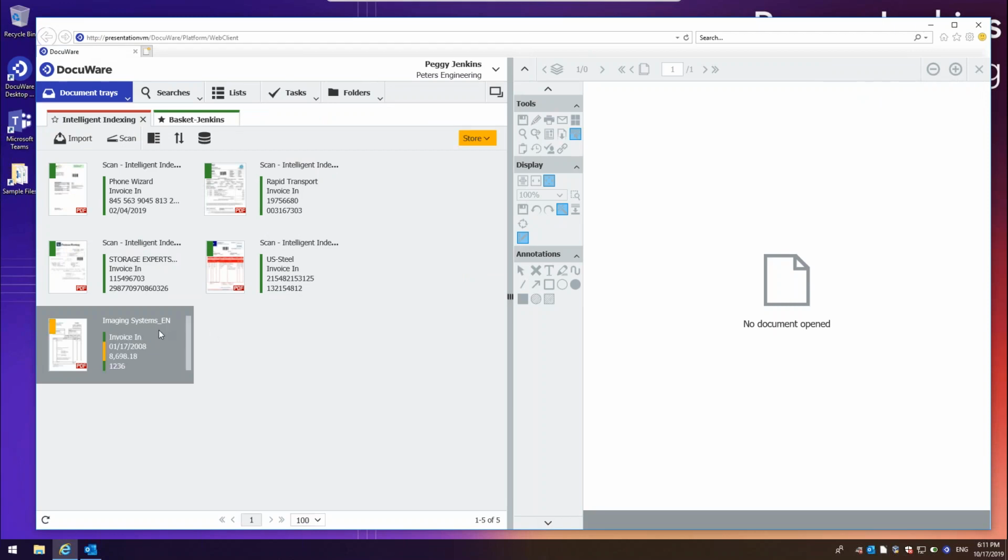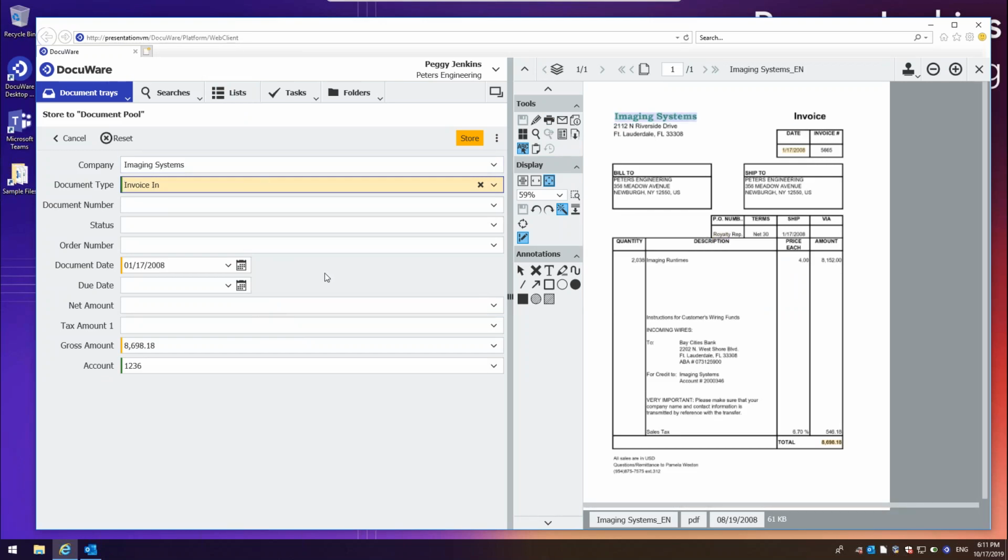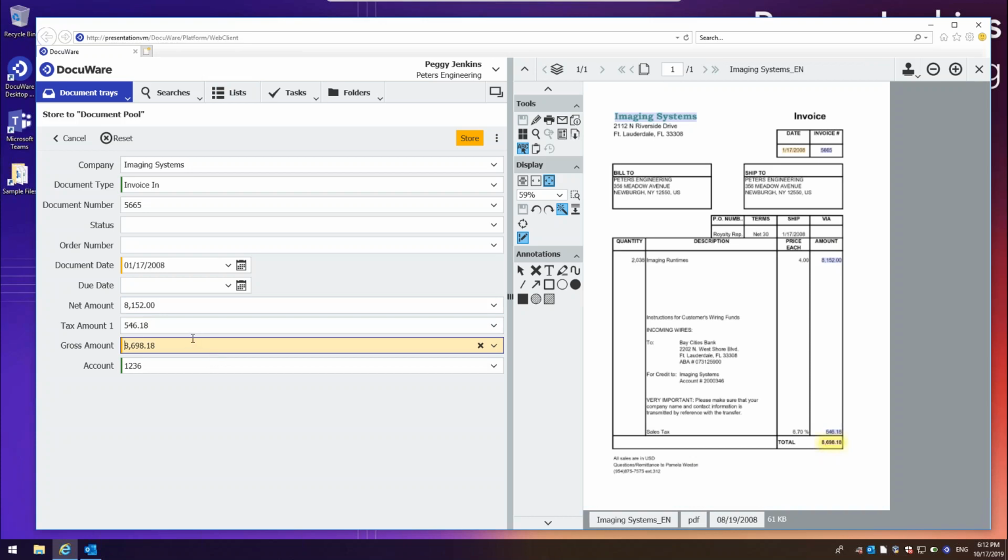That means it has seen it somewhat before, but it's not 100% confident. So I would have to do some training on that. So when I go to my store dialog to store that, it didn't pick up the company name. It did pick up the document type because it recognized it as an incoming invoice. It didn't pick up the document number, but we did get the date. So we're going to go ahead and we enter the amount. So we have a net amount, we have a tax amount, and then we have the gross amount, which was automatically picked up by the system. Then we can go ahead and store that document.